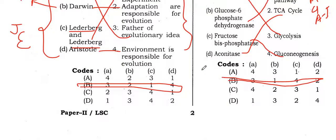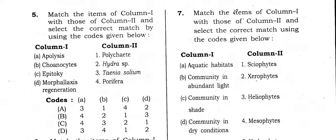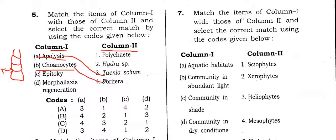Now coming to question number 5, a similar sort of question again, with column 1 and column 2. Apolysis occurs in Taenia solium. What is apolysis? Apolysis is the process of shedding of gravid proglottids by the tapeworm. Now cyanocytes, Porifera: cyanocytes filter particles out of water in sponges. And epitoky relates to the polychaeta. What is epitoky? A sexually immature worm is modified and transformed into a sexually mature worm. First they were sexually immature and then they become sexually mature.